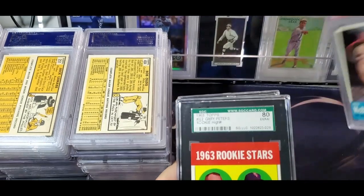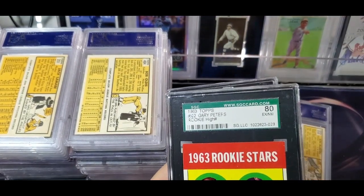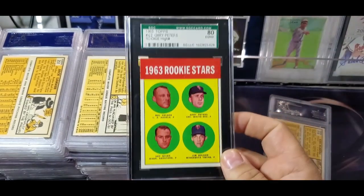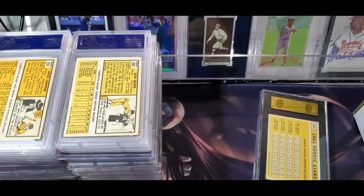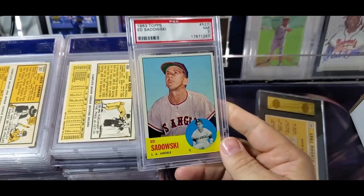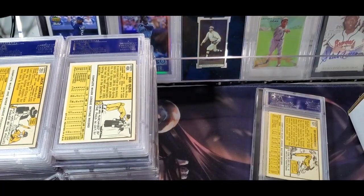All right, Ken McBride. Rookie star. So this is Gary Peters, Jim Rowland, Art Quirk, and Mel Nelson. So cool card. Oh, and then I didn't show, sorry for hitting the camera, I have the 63 Stargell as well. And it's hanging out over here. I'll show that here in a second.